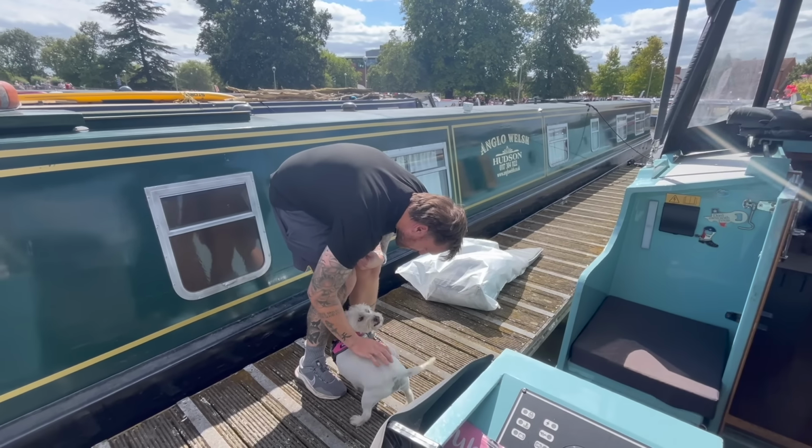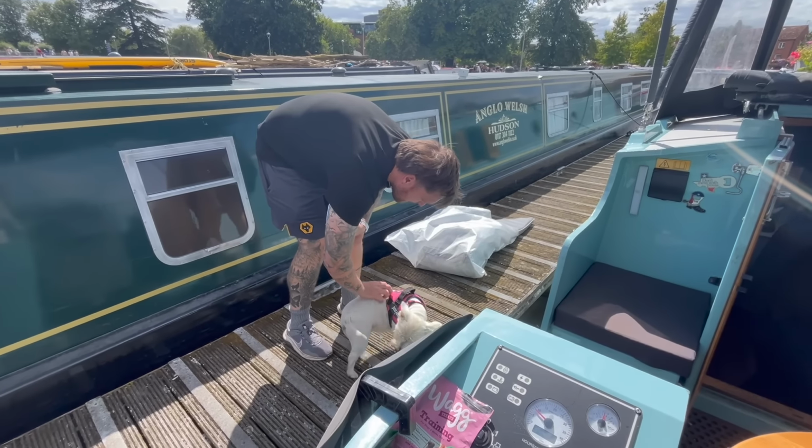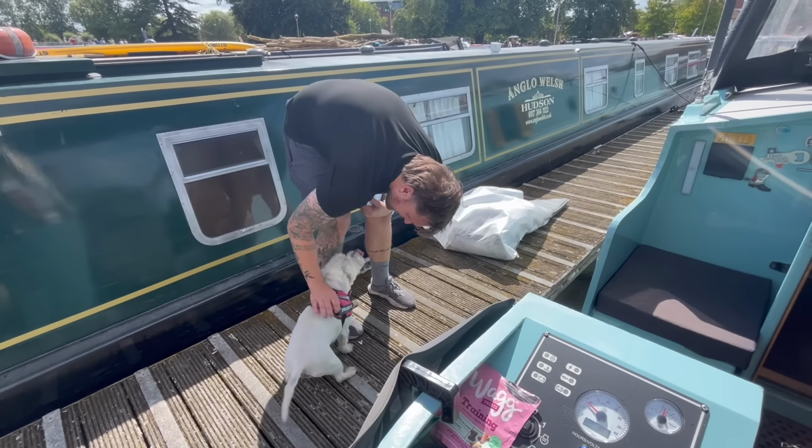It's an exciting day because Chris from Three Element has just arrived with our new cushions. Pop's making friends, of course. Let's move this out of the way, look.